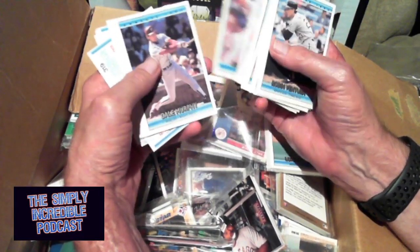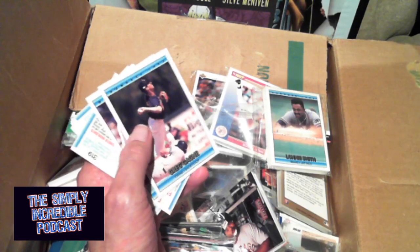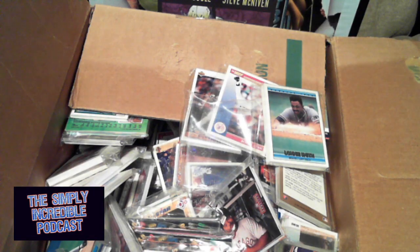Sabo. Hagen. Dale Murphy, very good player in the 80s. Kenny Lofton, rookie card. That's not too shabby. Had a very, very good career. Wade Boggs, Hall of Famer. Let's pull that Winfield out, Hall of Famer.